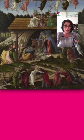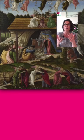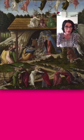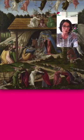adhere to a better lifestyle, if they could be pious, if they could be humble and luxury free, and wig free, that Florence would be essentially the new Jerusalem. Florence would be the place of the second coming of Jesus. Got that? So this is really what this entire painting is about. So Botticelli painted this in 1500.